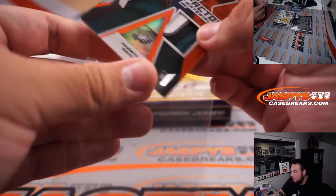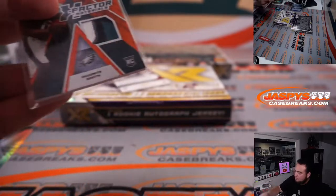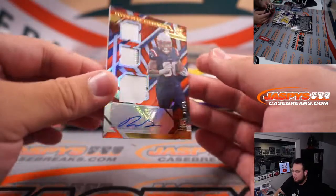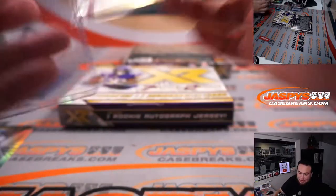Nice, that 1-4, 1-2-3-4 color patch. It's another one there for Harry. And Ramondre Stevenson, little two-color patch in the middle. Autograph out of 25. 19 out of 25. That is for the Patriots and Jeremy.